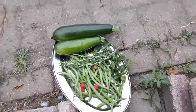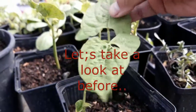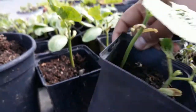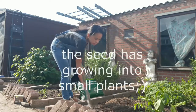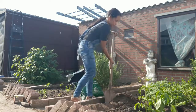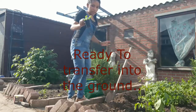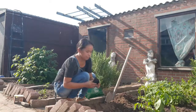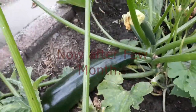Okay, it's time to transfer my beans. This is French bean. How do you say it? Buncis in Indonesia, they call it buncis. So guys, we're going to plant the zucchini the same way I plant the French beans. Guys, the zucchini, wow, does look good. Looks so big.